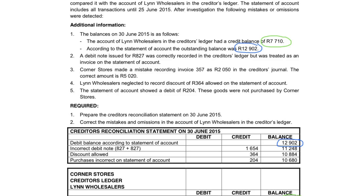A debit note issued for 827 was correctly recorded in the creditors ledger. Therefore, it means there was no mistakes in the books of Corner Stores and you will not record anything in your creditors ledger. It was treated as an invoice on the statement of account. So who made the mistake? It was correctly recorded in the creditors ledger, so Corner Stores did not make a mistake. In the statement of account, it was treated incorrectly, so therefore Lynn Wholesalers made the mistake. And we will go to Lynn Wholesalers and say that mistake must now be corrected.